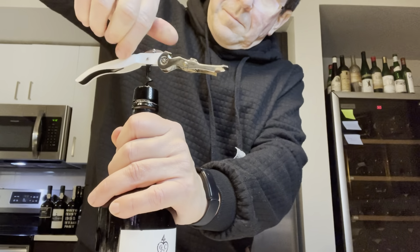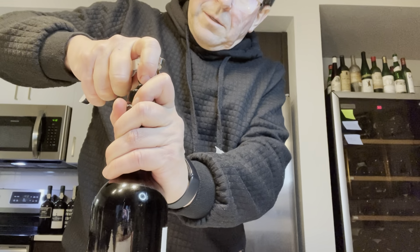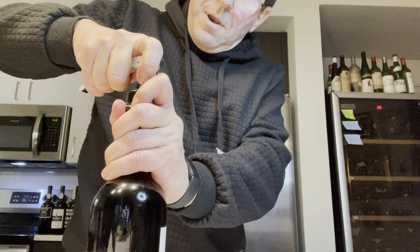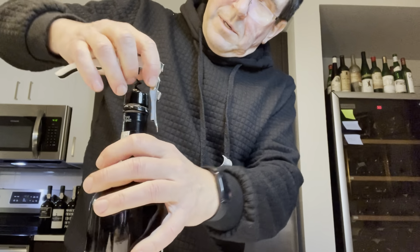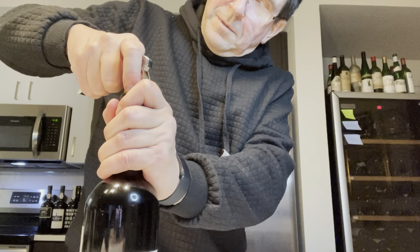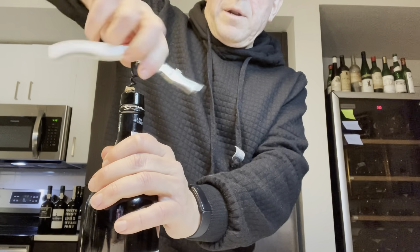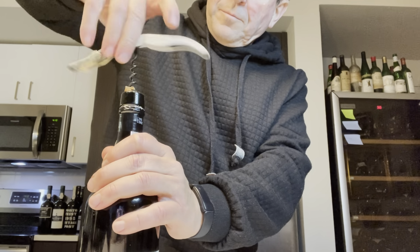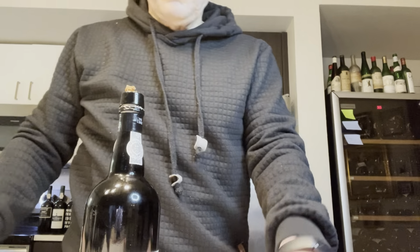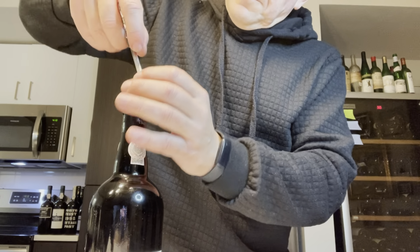So down the center of the cork I go, and I'm going to give this a gentle tug. With a little bit of luck, the seal will break. And unfortunately, I do not get the little bit of luck, and the cork is starting to crumble and fall apart in my hands. So this corkscrew is not going to be what I need, and I need to switch over to the two-prong. This thing is an absolute savior.